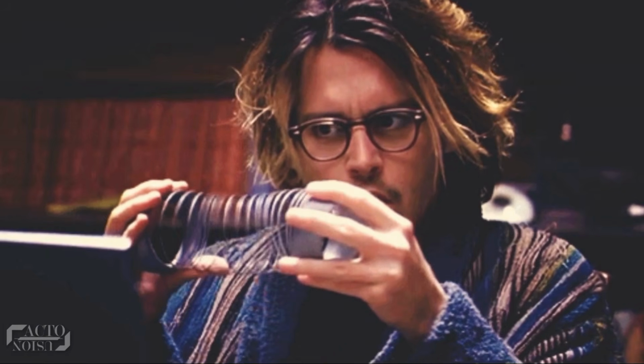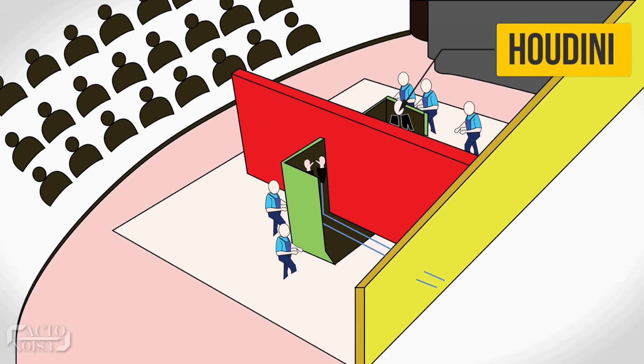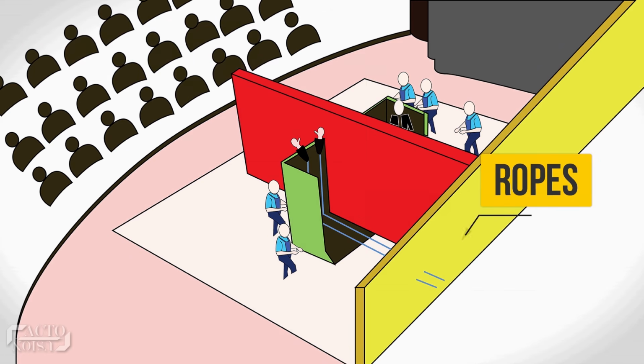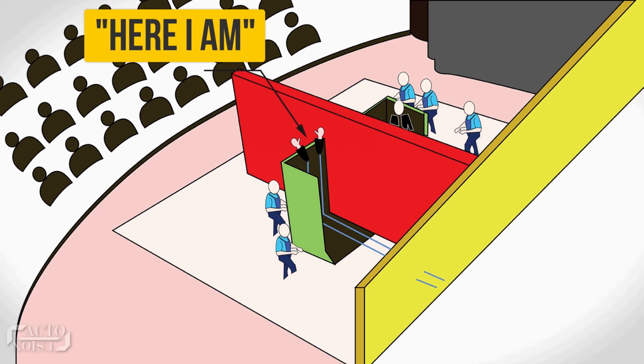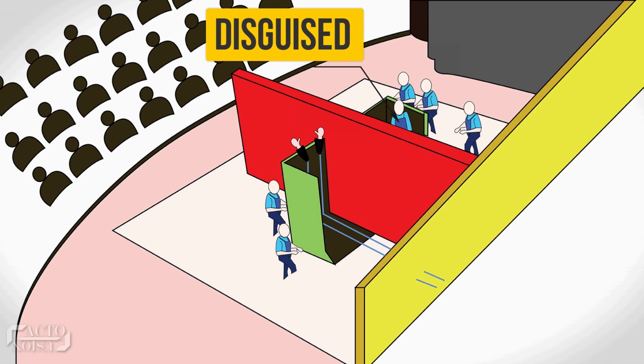Well, here's the secret. Houdini was the one who entered the screen on one side, but after a while, fake hands are made to rise up from the other side of the wall using ropes. Now, Houdini shouts and says, "Here I am," which makes the illusion that Houdini has indeed passed to the other side. But being on the same side, Houdini disguises himself as one of his assistants.